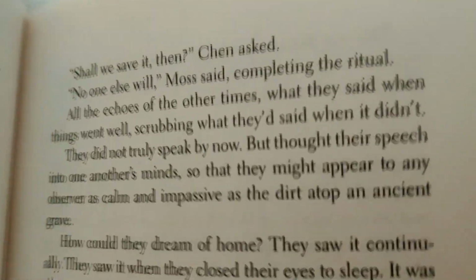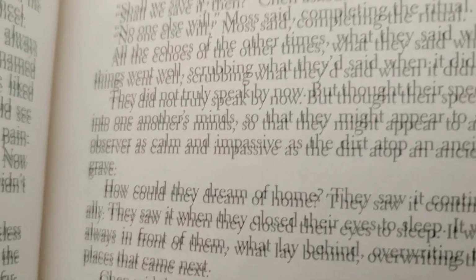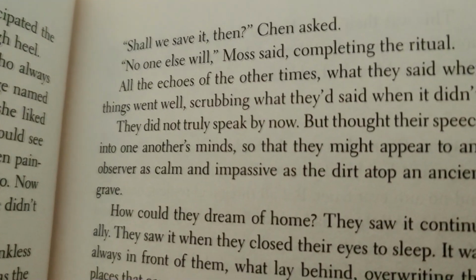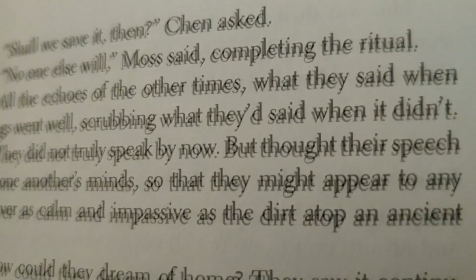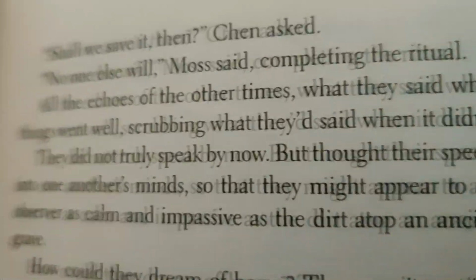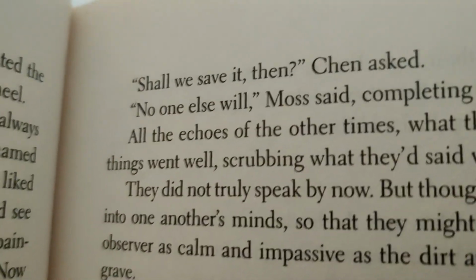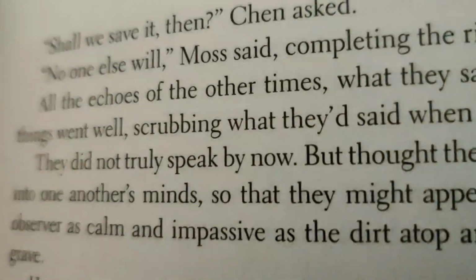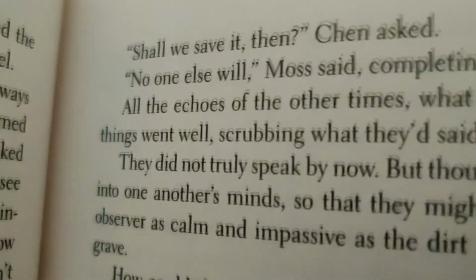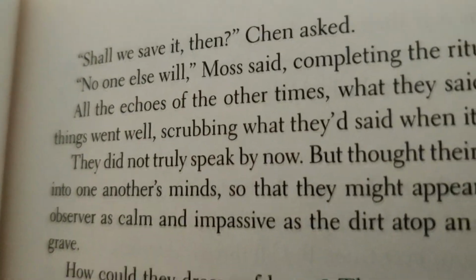This is not good. Now my thing is not against the word so-and-so said. It's just combine it with some action. So like this one, Moss said, completing the ritual. That's good, because you're getting some information there. It breaks it up a little bit. But to have five pieces that were all just indicating who was talking, you can do that with action. Have them do something, and that will let me know that they're the one speaking, without having to do it like it's a script, okay?